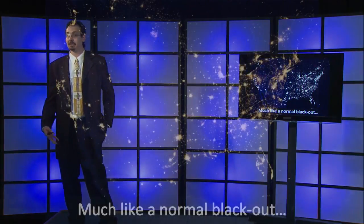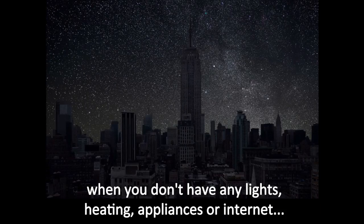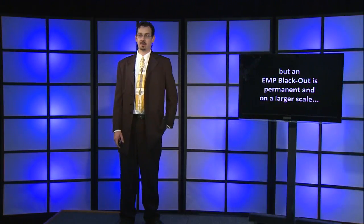It's much like a normal blackout. You may have experienced a blackout or a brownout in the city where you live. On the West Coast and East Coast, some of the bigger cities have rolling blackouts and brownouts that are controlled by the power companies, and they restore electricity within a certain period of time. In this case, an EMP will knock out all the same electronics, all your lights, all your appliances, all your internet, except the EMP is permanent on a larger scale. Basically, it goes out and it does not come back on.